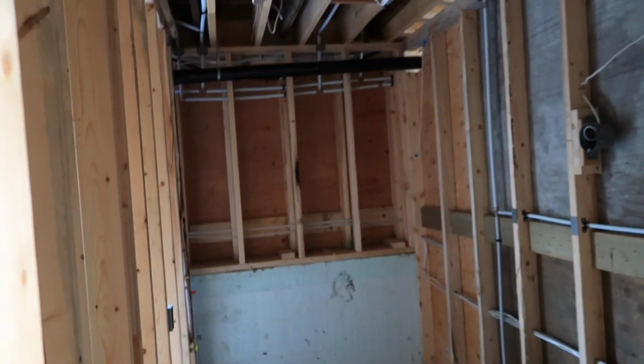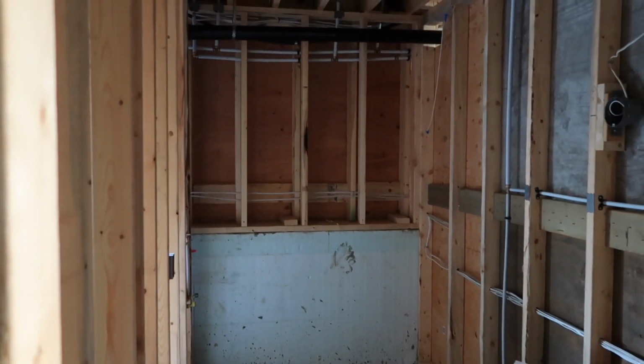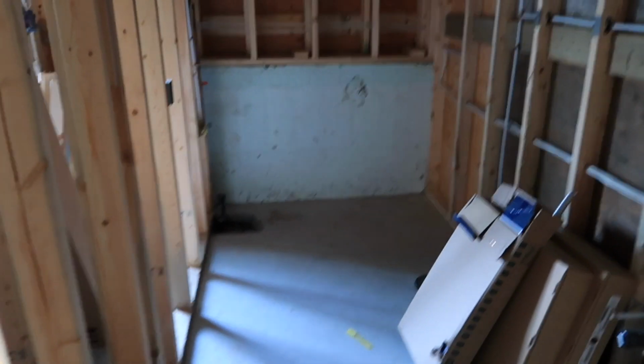This is our bathroom. There's only 1 bathroom down here, which is totally fine. I don't really see a reason for needing 2, especially with a small space like this. It was originally designed quite a bit different. Half of this space was gonna be a closet and half was gonna be a bathroom.